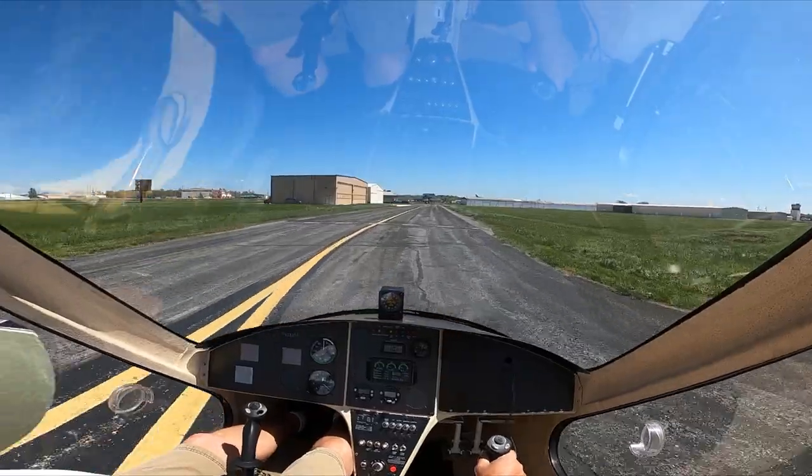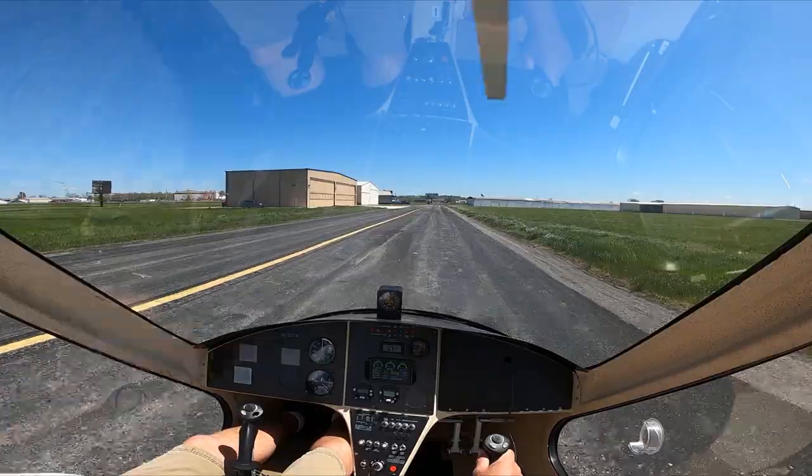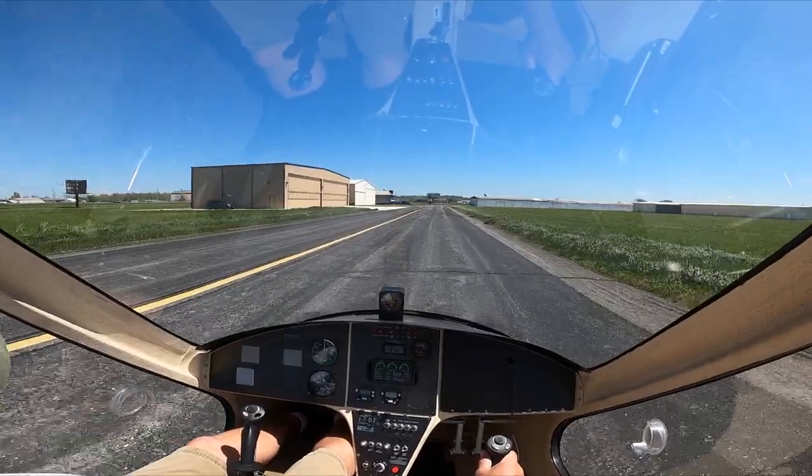Coming in, got the stick all the way forward, so the rotor disc, whether it's flat, tends not to flap if you do that.